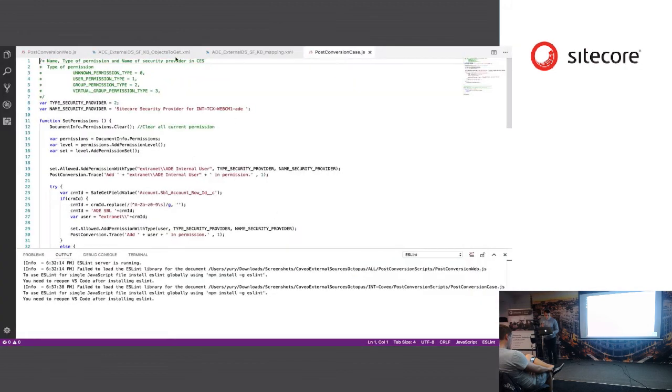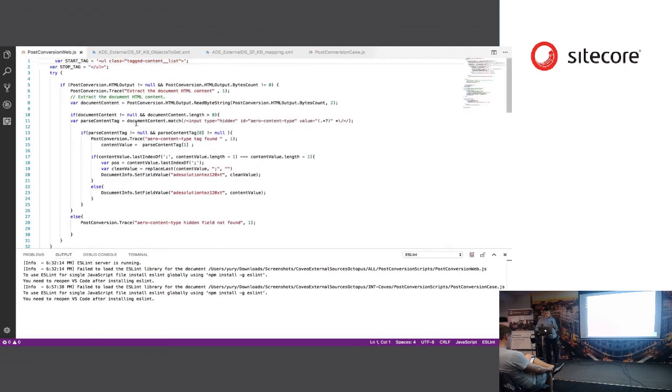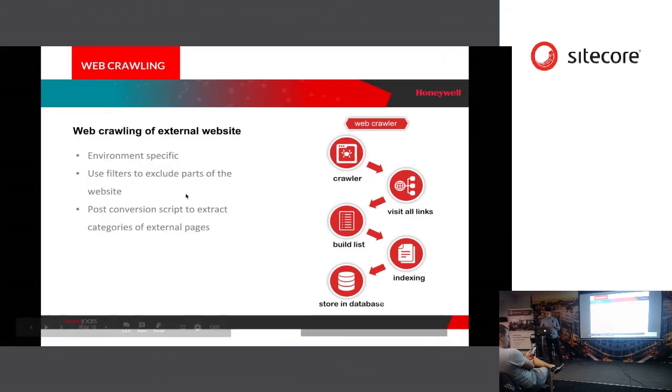Post-conversion script for the web source looks like this. So you are parsing HTML, which came from the page, and you are extracting the values and setting the document info field value. Okay. Next one.